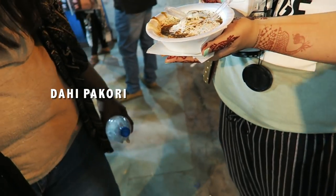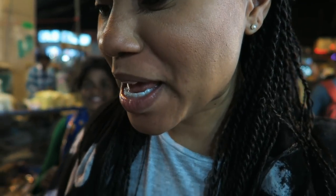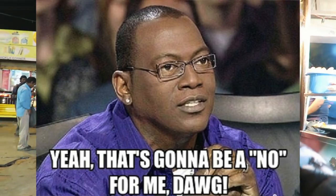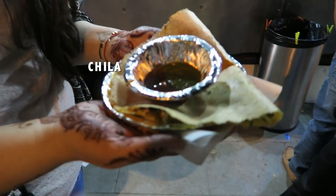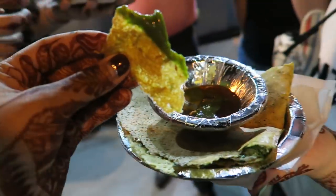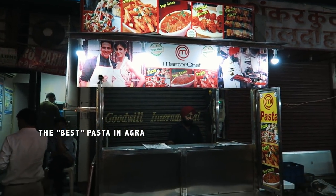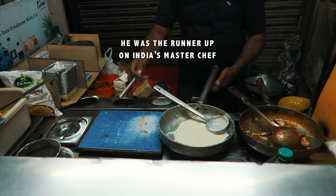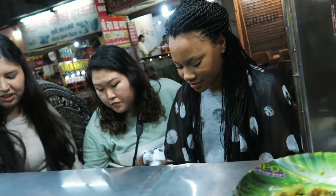Dahi pakodi. Dahi is curd, the yogurt. Pakodi is the balls. I don't think I'm gonna like it. So this is chila. I really like coriander sauce. This is nice. I like your pasta.